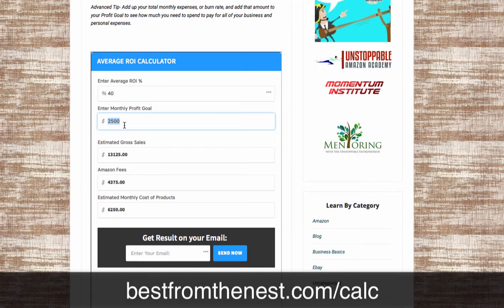So let's say she cuts that and she takes her $2,500 burn rate down to $1,500 a month. So she cuts $1,000 a month in expenses. But let's say she says, it's just not acceptable anymore for me to not be pulling a paycheck from my business, because my business is here to serve me. I shouldn't be working this hard just to keep my business alive. So we're going to add $1,500 plus $500 a month for her to pay herself. So then we're going to change this to 2,000.